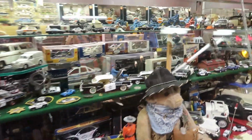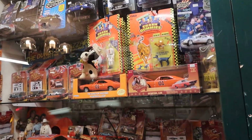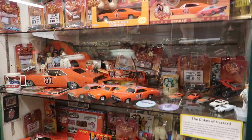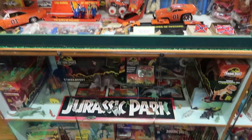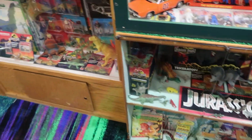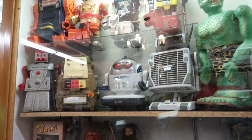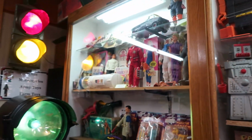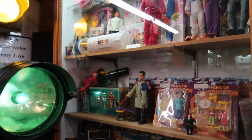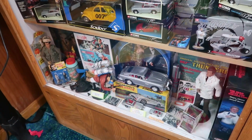squad cars, cop cars, motorcycles, other famous cars from media, Dukes of Hazzard, of course. I had some Dukes of Hazzard type toys when I was a kid. Jurassic Park, a lot more Jurassic Park, more robots. I think I wanted one of these if I remember right when I was a kid. Six Million Dollar Man, A-Team van, Inspector Gadget, I think, James Bond.